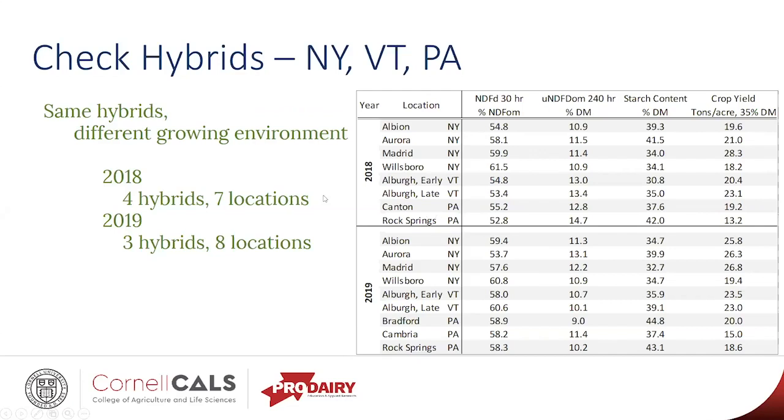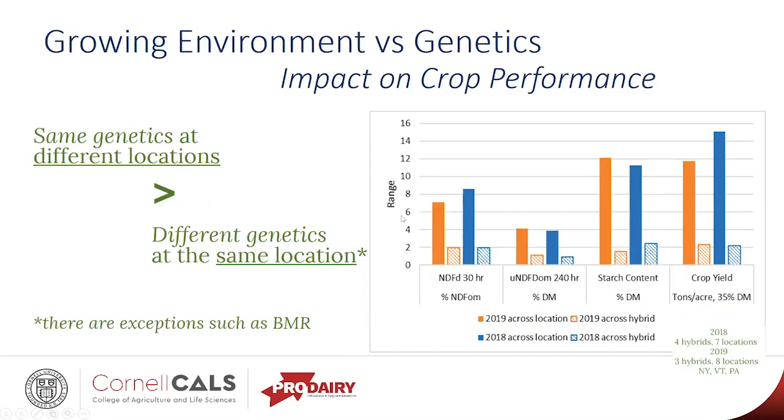May not be. And then in 2019, we had 3 hybrids at 8 different locations. And that gives us another opportunity to look at the difference that location has versus the difference of the same or different genetics at the same location. And so here's some of those numbers, again, similar to the last one in terms of yield, NDF digestibility, and starch. And then this next one is the range in differences.